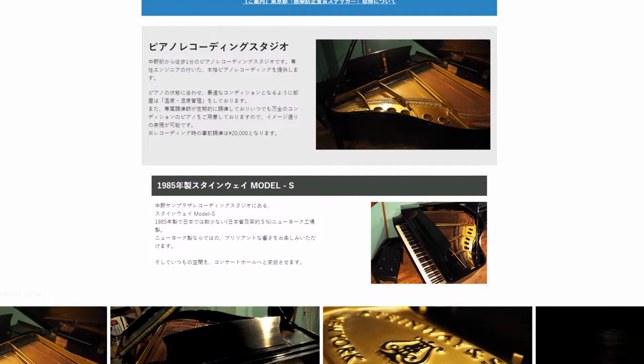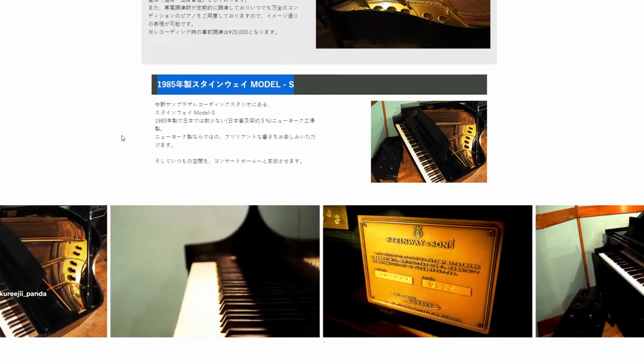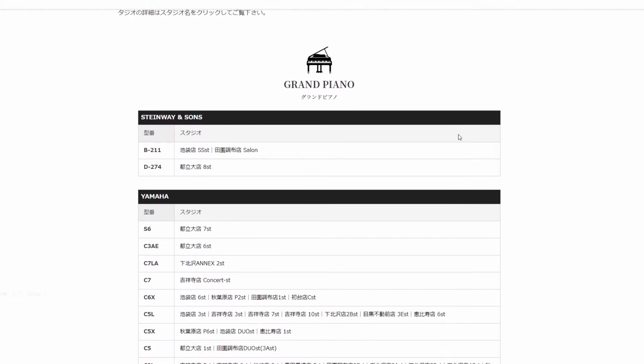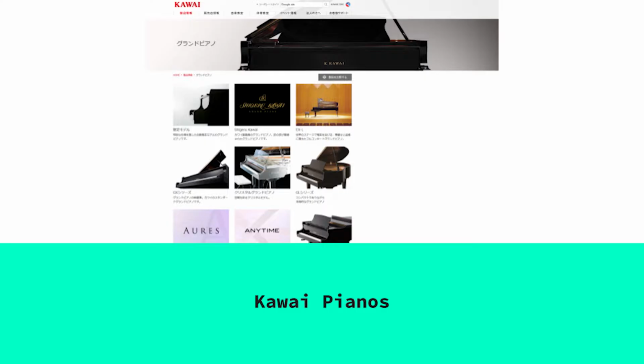As a filthy casual, Yamaha or Steinway, it doesn't really matter to me. If it's in tune and the actions are working, any piano will do. I was just surprised by the small Kawai representation. Kawai, for those of you who don't know, is another Japanese piano maker.